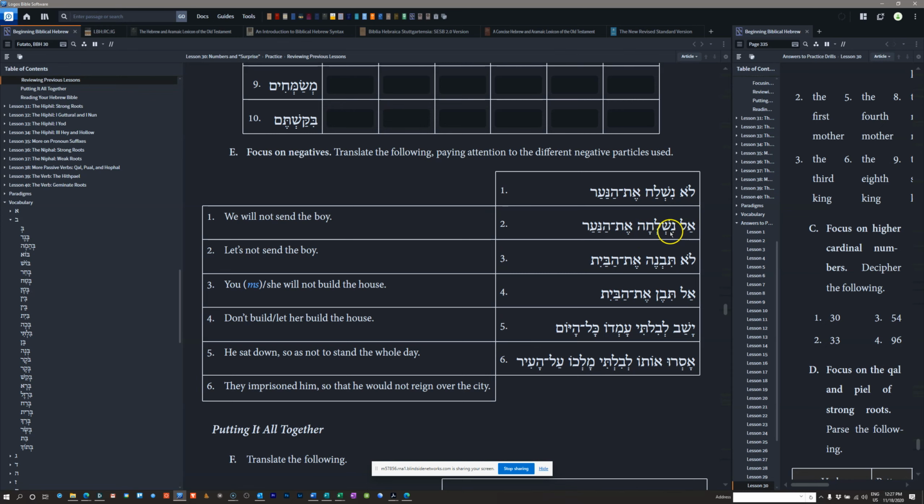All right, so let's not send the boy. We're not expressing fact, we're expressing desire or volition. Let's not send the boy. It's like a recommendation rather than a statement of fact.